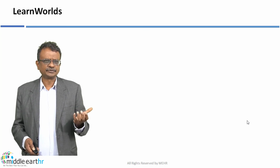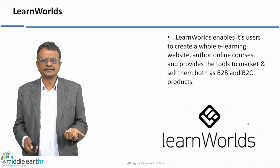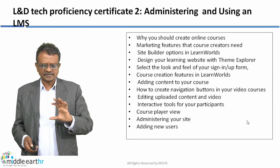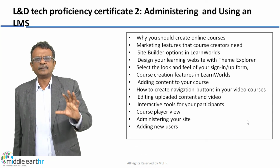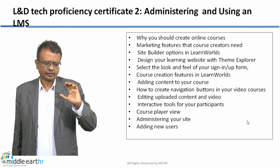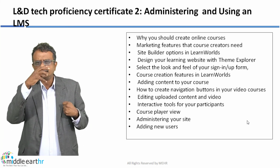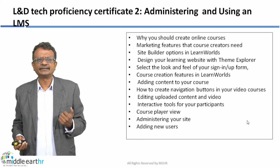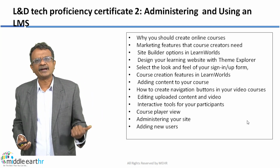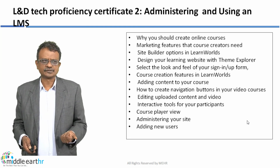The last area which we are talking about is the LMS area, where we will be talking about a basic LearnWorlds tool, which is an LMS where you will learn things like how to set up your own school. When I say school, I mean your own training center, online training center, how to put your logos, how to design it, how to get your sign-ups, how to add content, how to add courses, how to look at courses, how to play your courses, so on and so forth.